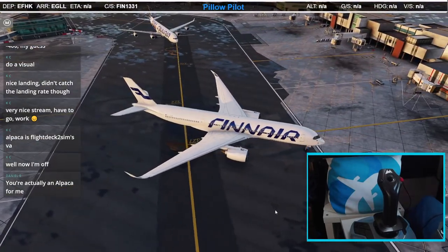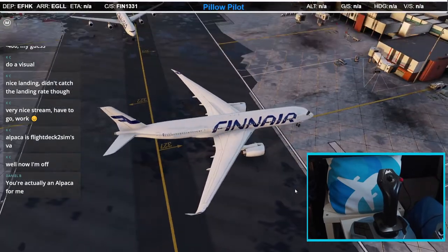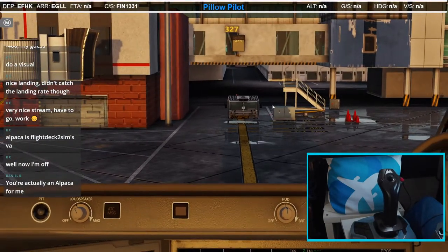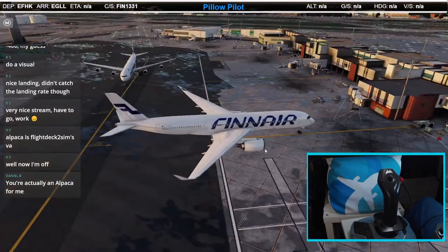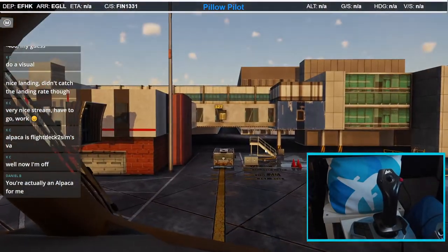I'm an alpaca for you. Oh, that's a bit of a shame. Right, here we go. We've got the screen telling us the 350-900 to keep coming in. Let's get a screenshot as he goes by behind us. Oh, sorry, I'm going very slowly here. I want to get in the right spot.